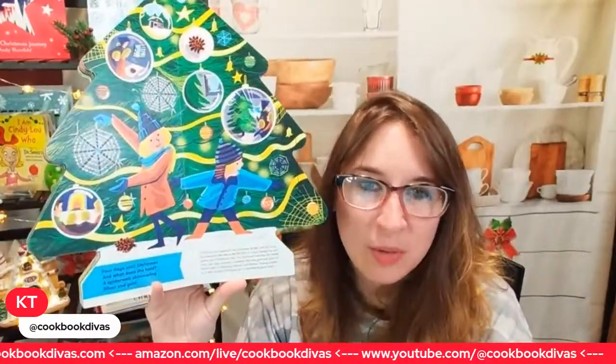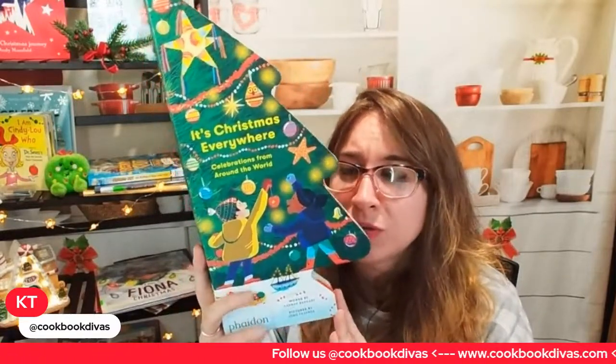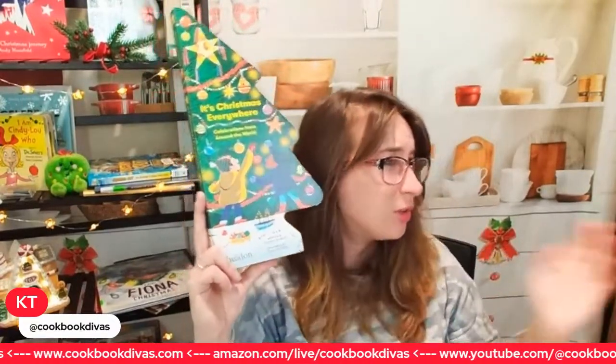So there's all kinds of cool stuff, traditions and ideas and themes all around the world. And you can talk about that with the kids as you go day by day, counting down with this very cute, fun, multicultural book. It's Christmas Everywhere. I love it. This is by Phaidon, and I want to read all of it. It's so good. It's so cute. So check it out if you have other kids who are curious about the world.